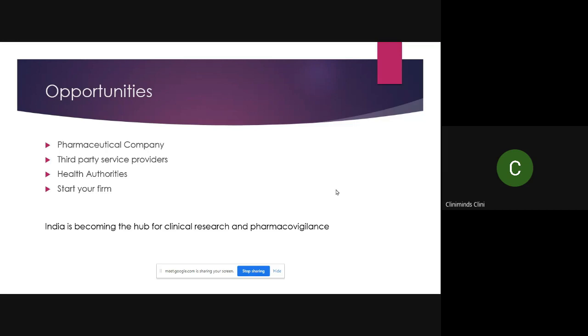You have a lot of opportunities, as I told you, because all pharmaceutical companies need to appoint a pharmacovigilance officer as per the regulation. In India, you have thousands of pharmaceutical companies. Outside India also, you have lots of pharmaceutical companies. If they want to market a drug within India, they need to obtain an import license, and the holder of the import license will be the MAH.